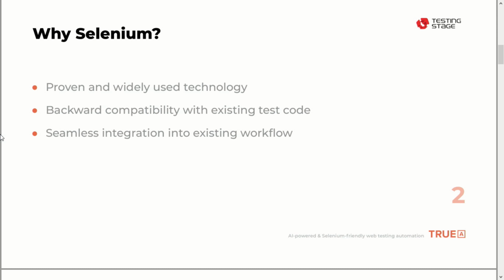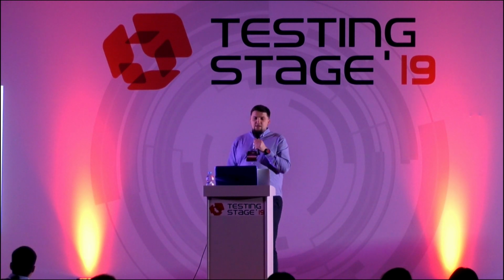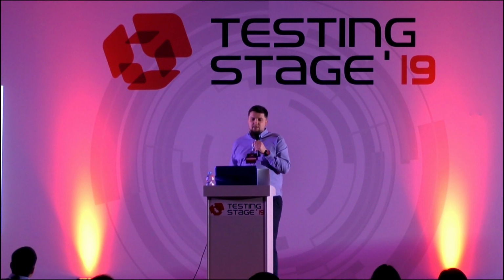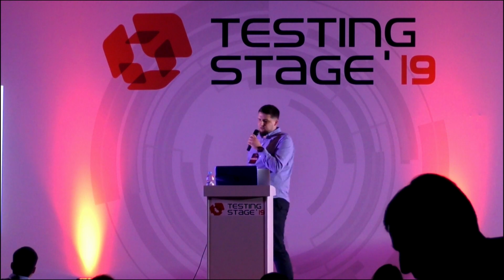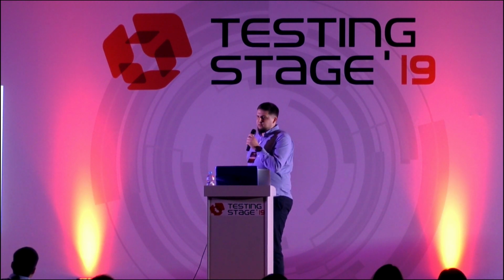We wanted to create a technology that will be familiar for most engineers, companies, and teams that are already doing automation, so they don't need to spend time learning a new technology, and it should fit into existing continuous integration and continuous delivery workflows without any additional cost. Selenium has been used for more than 10 years, and it's the number one automation framework for most companies. Lots of additional frameworks were created on top of it, and lots of teams have tons of code already developed for Selenium and related frameworks. And it's very easy to hire people with Selenium knowledge in the market.